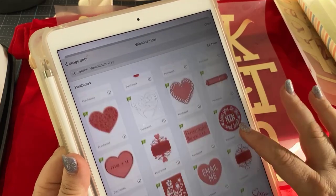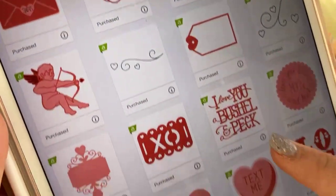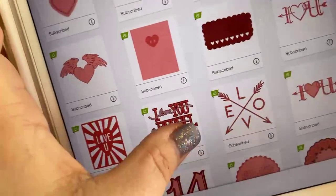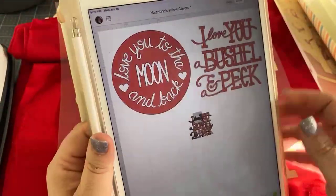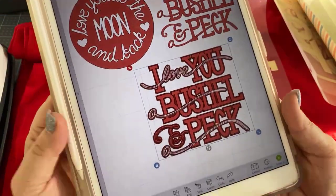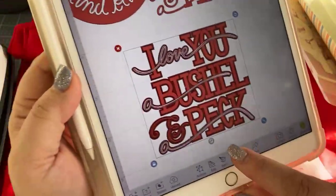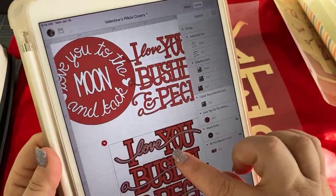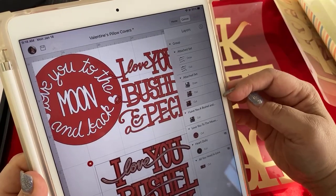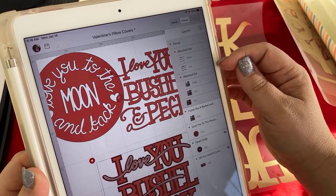So an example, let me find another one. There's I Love You, a Bushel and a Peck, the one we just did. And if you scroll on down here, this one has multiple layers, including, I think, some writing. So if you want to see the difference between this image and this image, go to layers and you can see. All right, so this image is the one that we just pulled in, and you can see here it is a layered image. It has 1, 2, 3 layers plus drawing, okay?